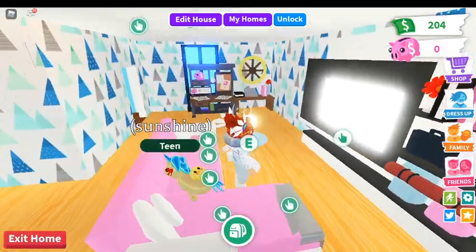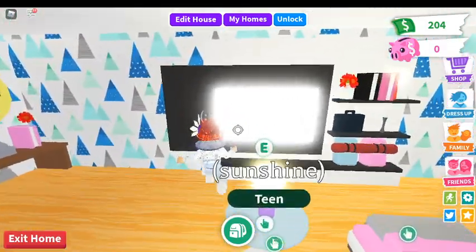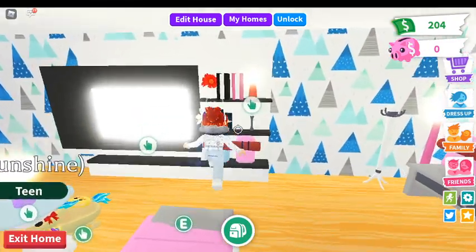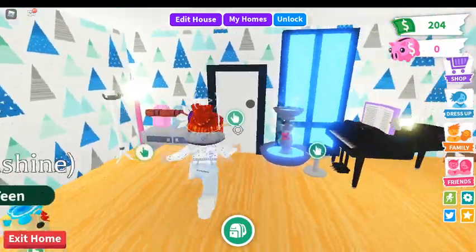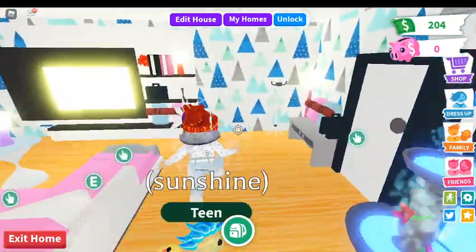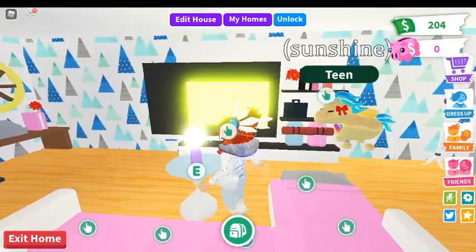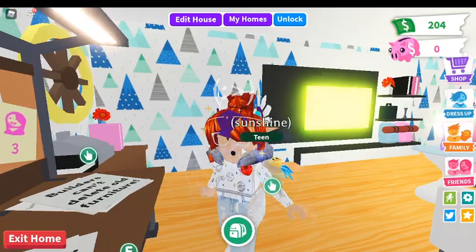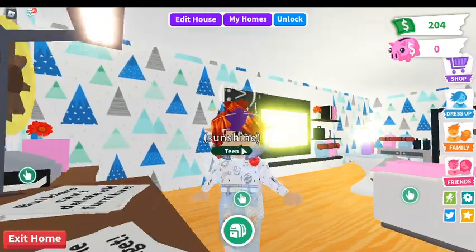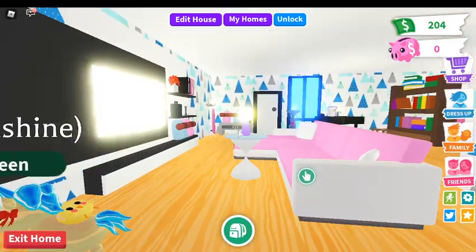So this is the living room with a big TV and some school bags here, and another school bag there, a fountain here, and there's two books over there. There's a lamp here. This is my first house, when I first started it.